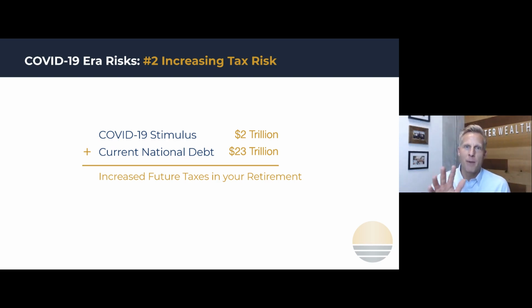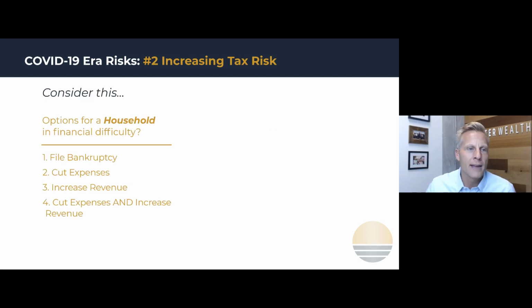Okay, so you might be asking, why have I drawn the connection between our government's debt and increased taxes for you in retirement? So let me show you why that is the case. To explain that, let me have you consider this. Let's bring this down to something that you as an individual, or you and your spouse together, can really relate with, which is household finances.